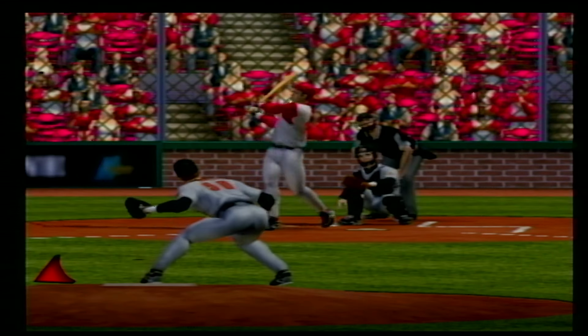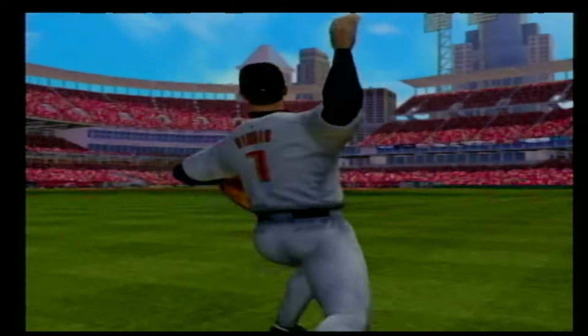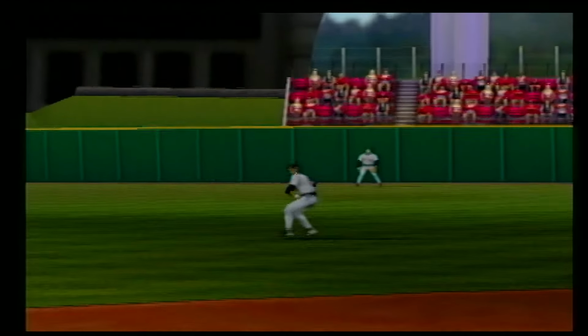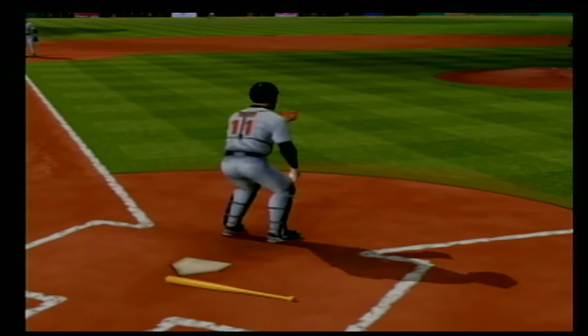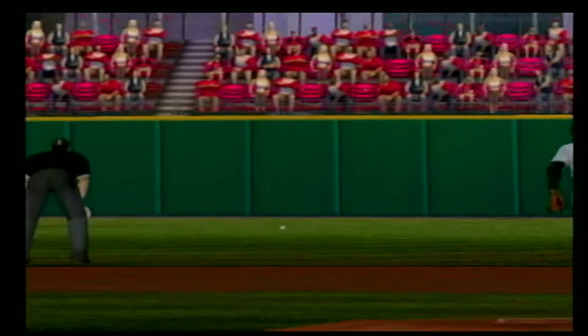Here's the 1-1 delivery. There's a swing and a line drive to center field. And that one falls in there, base hit. The throw to third. The throw to the plate. John, that's 3 straight hits he surrendered. He's got to bounce back and get this guy.